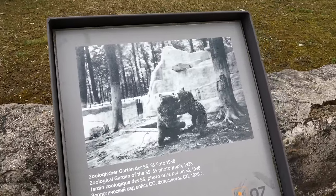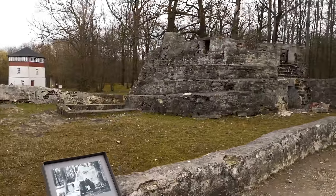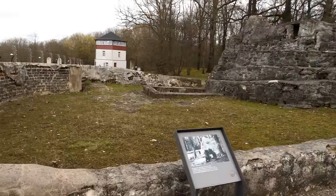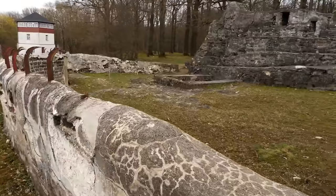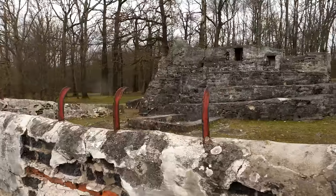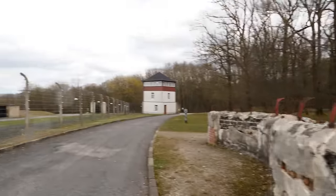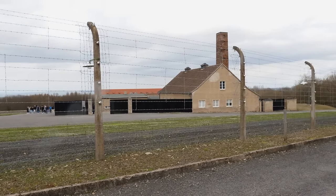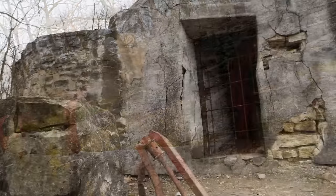Here at Buchenwald, they have something that honestly just borders on the bizarre to me. There is a small zoo park here where they had brown bears and monkeys and deer. And of the concentration camps that I've been to, there's just something deeply cynical about this. That you have this zoo where the animals are more well cared for than the inmates, sitting right here within sight of the crematorium. Kind of a bizarre thing that they did here, and deeply sad.